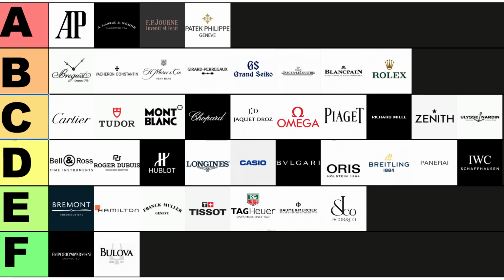I can go on and on all day, but next we have the next tier. This is going to be Cartier, Tudor, Mont Blanc. Yes, Mont Blanc, the pen maker, now watchmaker, well, for quite some time. But also we have Chopard, Jacques Drouot, Omega, Piaget, Richard Mille. I said it, Richard Mille is not at the top of the list. Zenith and Ulysse Nardin, UN.